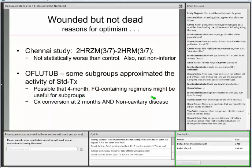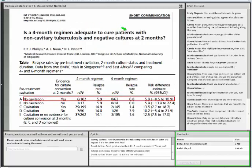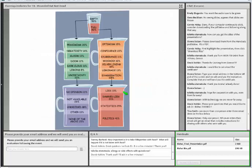And the optimists out there are already talking about this. Is a four-month regimen adequate to cure patients? A reassessment of the British medical research trials in Singapore in this particular publication suggested that a four-month regimen with a relapse rate of 5.9% was almost as statistically valuable as a six-month regimen, leading to some speculation that we might be able to find the right subgroups with a quinolone-containing regimen that would be as good as standard therapy in 4 months. So glass half empty, glass half full.